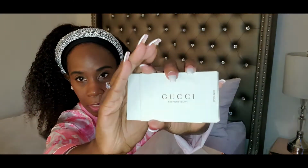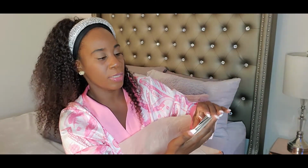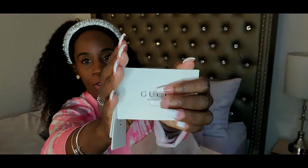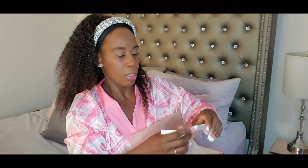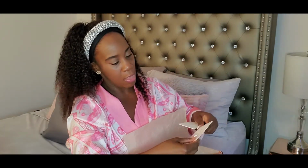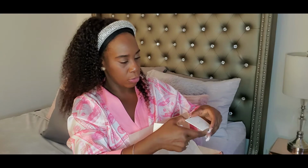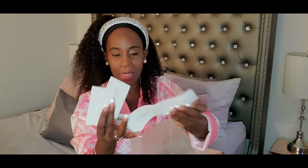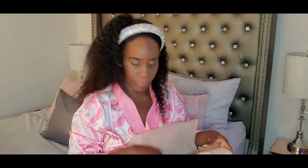And then it has these cards inside. I don't know if you can see, but the lighting, there it goes. It says responsibility, so I guess it's teaching you how you're supposed to take care of it. My light is so bright. But yeah, this is just how you're supposed to take care of it. And then these cards, I don't know what they are for. I guess it's in different languages. I don't know why they had to give me three, but it's all good. We'll get to that later.